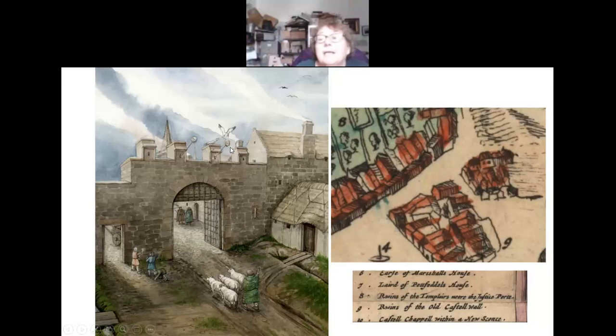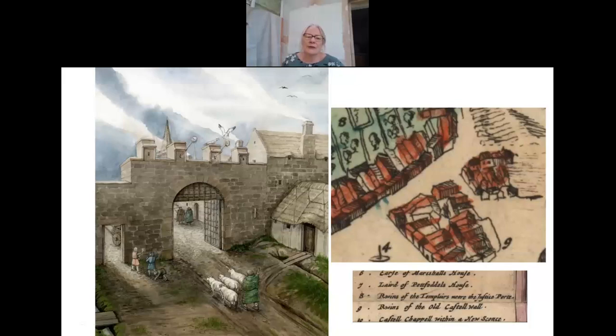Yes, the Wishart Arch is, as I say, in Dundee. It had these little holes in the top, and that's what I figured out that they probably were used for, hanging people from or putting the spiked heads on. Sometimes they dip them in tar first to stop them decomposing, but those ones I've just left. So I quite like the idea of the children trying to knock them off with stones.